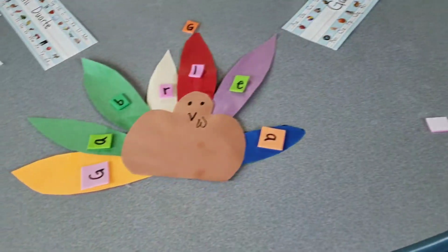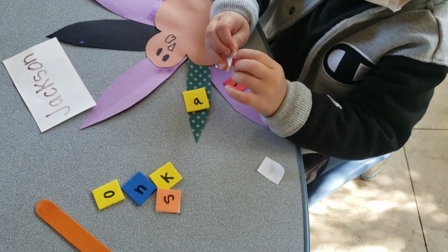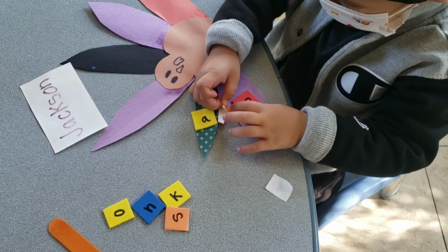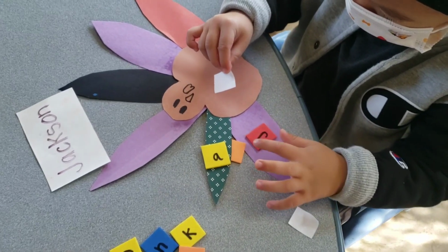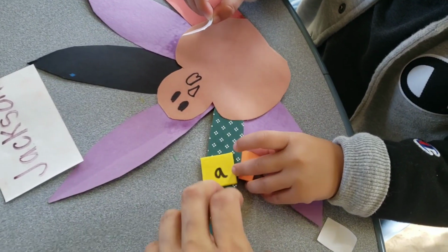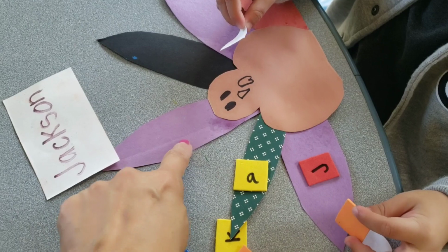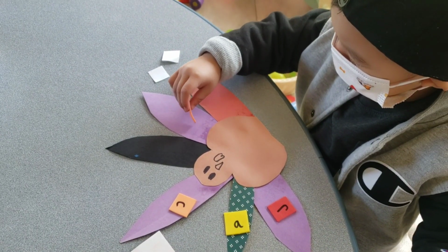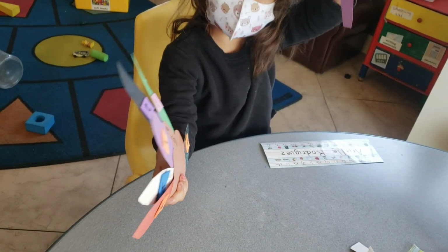Gabriela. Oh, Gabriela, you're missing one feather. After A comes the letter C. Is that what you have? Are you peeling? I know it's a little hard. You did it. You're peeling the sticker. Now you need to put... Oh, pick it up, pick it up. Pick up your letter, I'll help you. Okay, J, A, C. Yay! Oh, let me see your turkey. You did the letters? May I see the letters if you match?